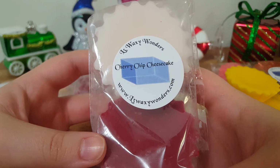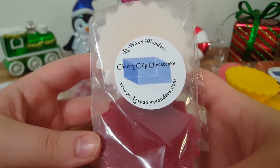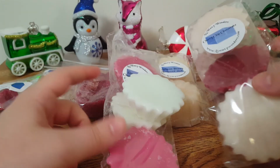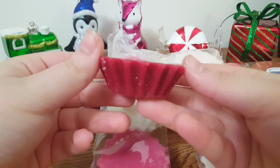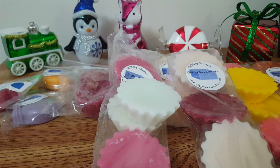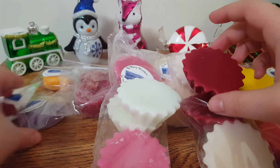I don't like cherry scents, like I said earlier. Some of them smell like nasty cough syrup, so I was like, I'll give it a try, why not? So these are like a deep kind of plum red color and white. And this cherry cheesecake is so good. It's not a cough medicine cherry at all. It smells like the cherry chip cake from Betty Crocker with that kind of graham crackery crust. It is really, really nice.